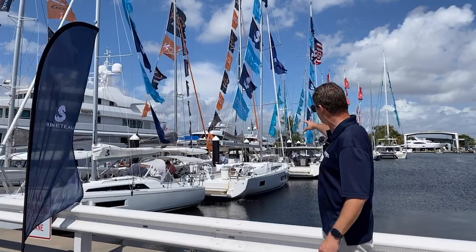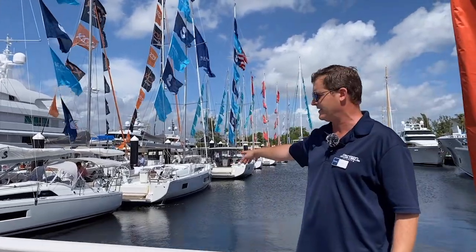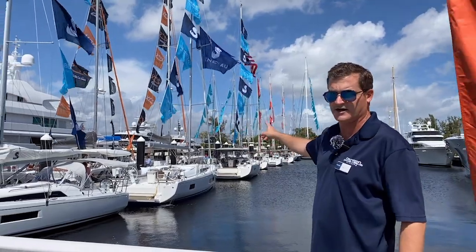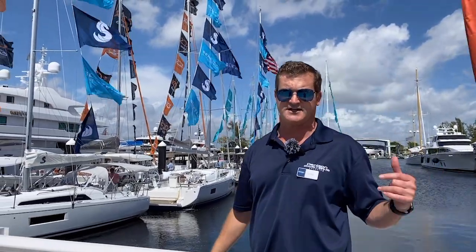You'll see these are a bunch of the stock boats that we have here from Beneteau. So we've got an Oceanis 30.1, a 46.1, a 51.1, as well as the XS 11, 12, and 15. So let's take a look.